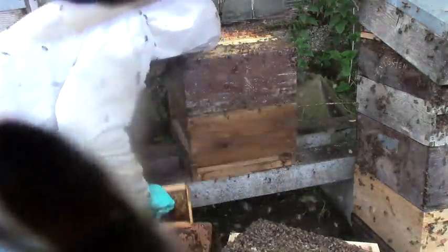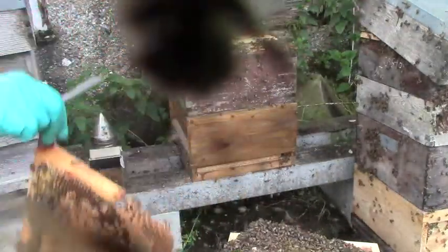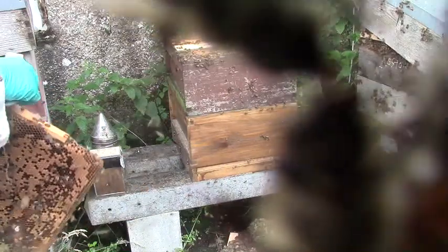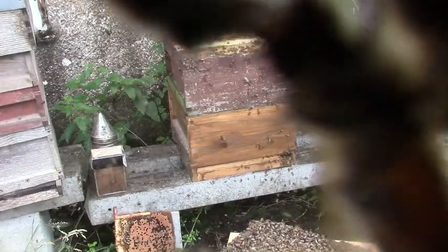That half frame is not actually fitting properly, so it'd be quite good to get that. I'm going to take that one out and put a different frame in instead. Alright, well that's given them a good bit of disruption. I'll put the supers back on in a minute and leave them to get settled down.